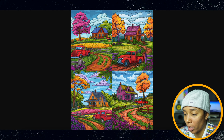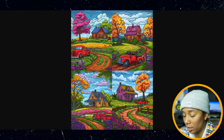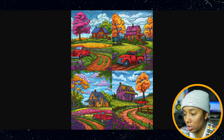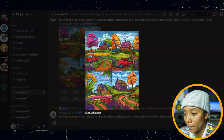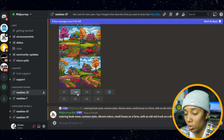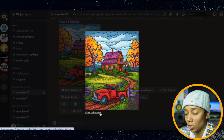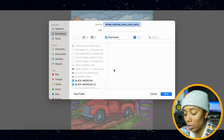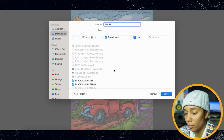As you see, here is some images that Midjourney created. Let's open this up in the browser. I do like number 2. Number 2 looks really good to me. I like how that red truck just stands out. So let's head back over to Midjourney. Let's press upscale number 2. Let's open this up in the browser and let's click Save Image As, and let's save it as book cover.